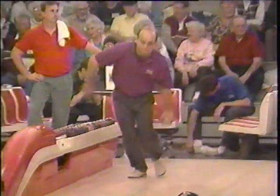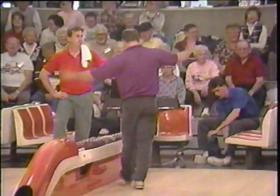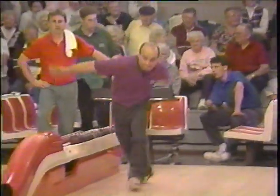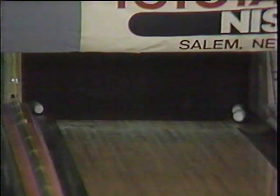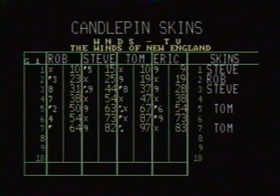So Tom Morgan has gone strike, spare, strike. He wins a $55 skin. Eric Young misses the single. Costly. It could be. He's neck and neck with Steve for second. Tom Morgan with that strike is kind of pull out in front a little bit for first place. And here's a strike. Everything but the 5 and then some help on the 5. The 8th box worth $30.